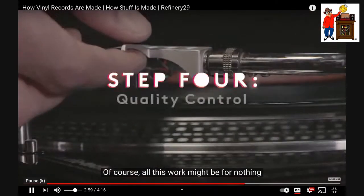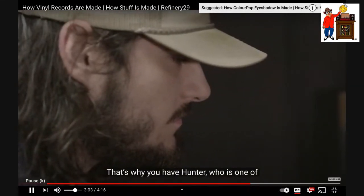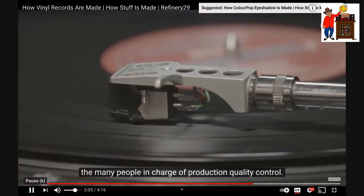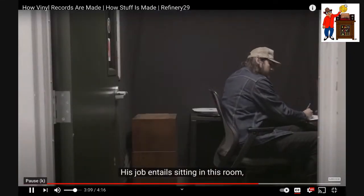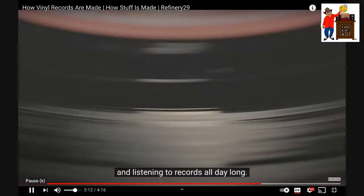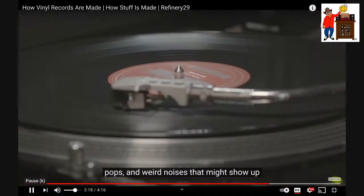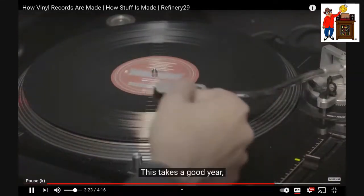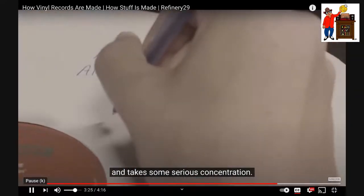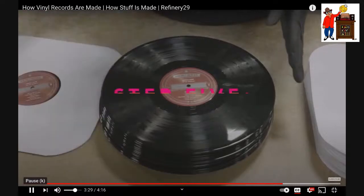Of course, all this work might be for nothing if the final record doesn't sound right. That's why you have Hunter, who is one of the many people in charge of production quality control. His job entails sitting in this room and listening to records all day long. QCs look for warping and listen for any ticks, pops, and weird noises that might show up during the stamping process. This takes a good ear and some serious concentration. Once they sign off, the record is ready for assembly.